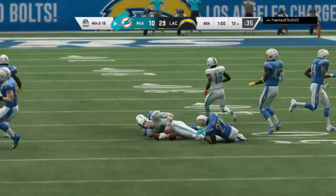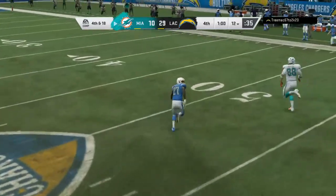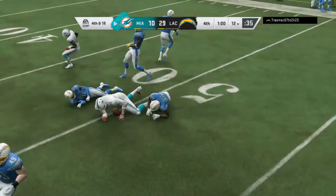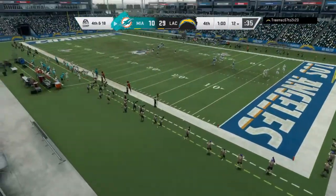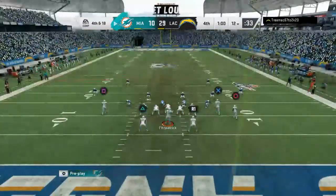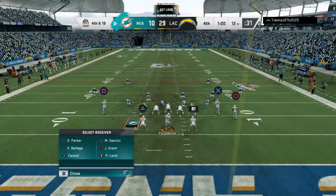This defense was definitely alert to the possibility of the deep ball, and they were more than ready for it. They've got the lead, 4th quarter. Maybe can expect more passes like that downfield. And how about this? 4th and long, and they're going to go for it.